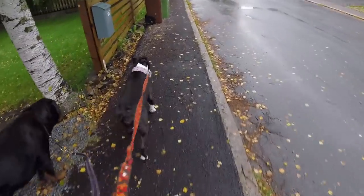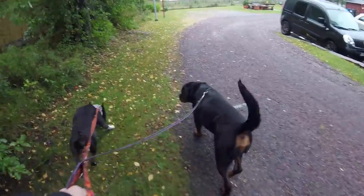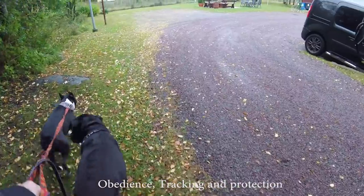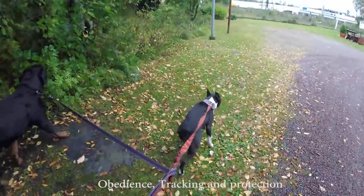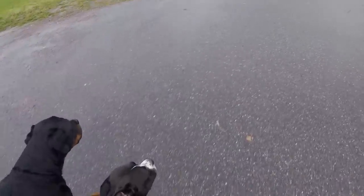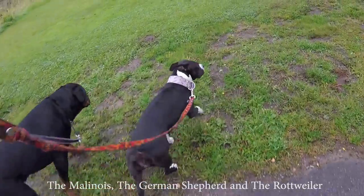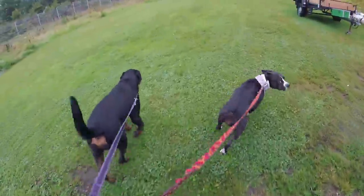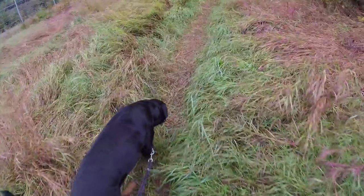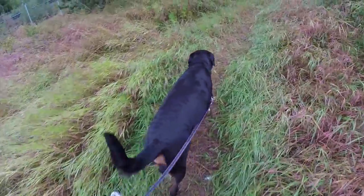The Rottweiler is a so-called working dog. There is a sport called IPO, which is basically divided into three areas: obedience, tracking, and protectiveness. The dogs with the highest chance of success in IPO, I'm probably going to butcher this name, are the Malinois, the German Shepherd, and then the Rottweiler. This is why they are used within the military and the police force. These days, it's more common that the Rottweiler is used as a family and exhibition dog.